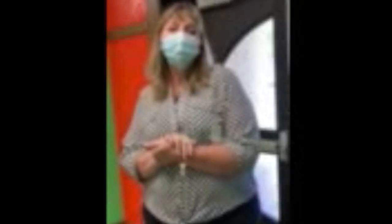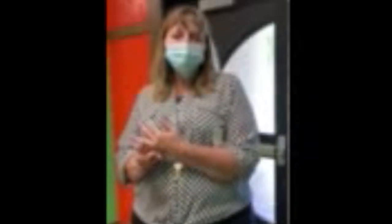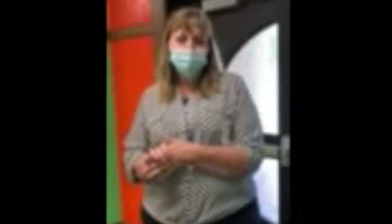In Garfield, so I'm going to show you what you would do when you come in the morning. This door is by my room. You would come in if you are a car rider, a bicyclist, or a walker. You would come in, hand sanitize, and then you go to your classroom. After you put your mask on, you go to your classroom on Tuesdays, Thursdays, and Fridays. Mondays and Wednesdays, you would go outside and have recess.